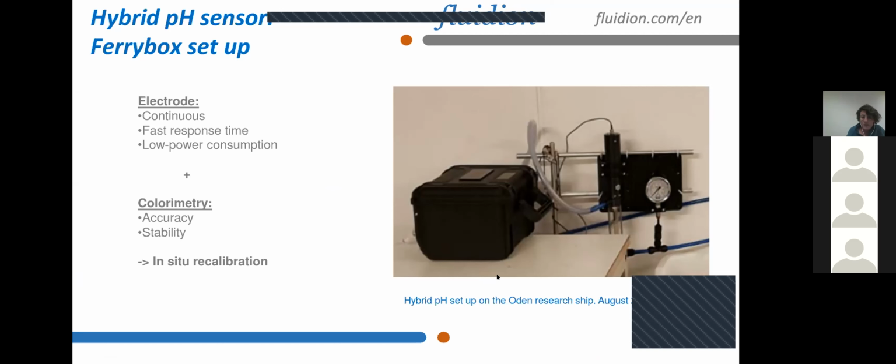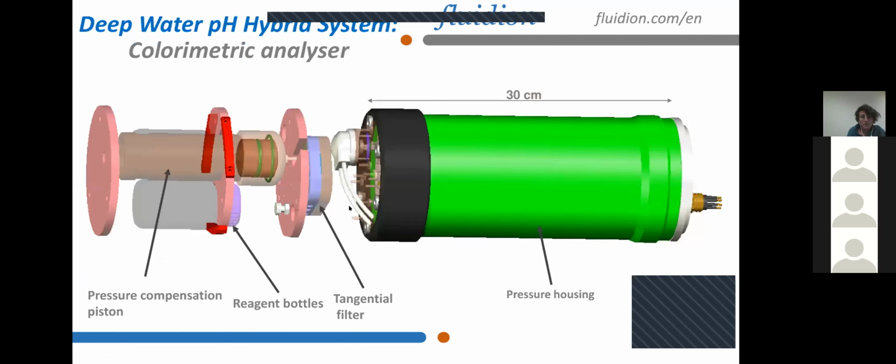Here is a ferry box setup, which was plugged on the underway of the research ship. And you can recognize here our colorimetric analyzer, which has been adapted for seawater measurement. But now we have moved on to an in-situ version of the colorimetric analyzer. On this drawing, you can see a pressure-proofed housing for the electronics. And on the left, these are the components that need to be accessible so that they can be replaced for maintenance, such as the reagent bottle and the tangential filter.